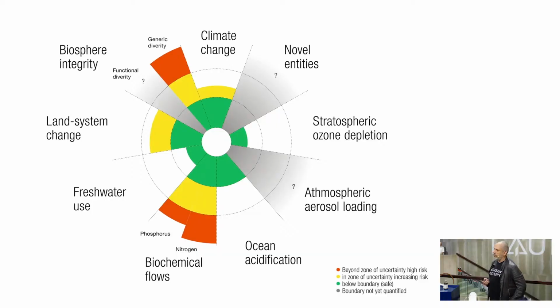And the diagram which you see here is a dashboard of the Earth systems. It was first published in the scientific journal Nature, by Johan Rockström and others. And it shows the planetary boundaries. And we all know that climate change is one of the boundaries of the Earth system. But even more dangerous is the nitrogen and the phosphorus cycle. And another red area is the genetic diversity.